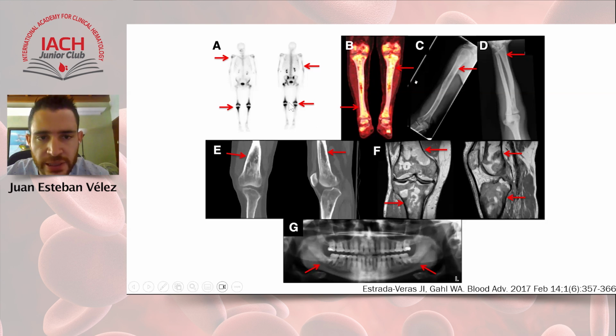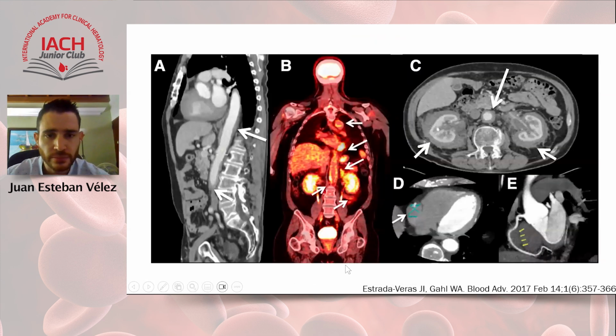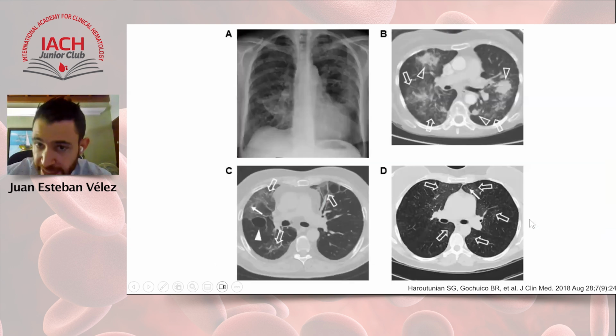So you can see the uptake in the metaphyses. You can see the osteosclerotic bone lesions, right? And also some osteosclerosis in the mandible. The cardiovascular section shows the coated aorta, and you see that there is also perinephric fibrosis with uptake, right? And the atrial pseudotumor.